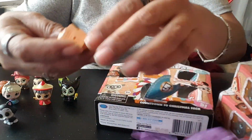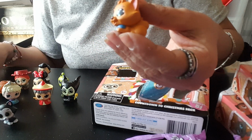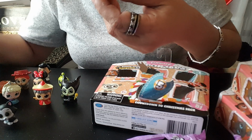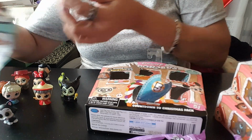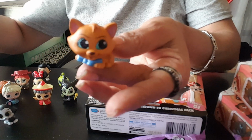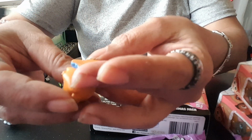And you got the kitty. Oh, which kitty is this one? Oh, this is the one with the Aristocats. This is Toulouse. Toulouse? Toulouse. I'm not sure if I'm saying it the right way. But this is Toulouse. I'm getting all the characters.